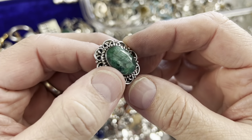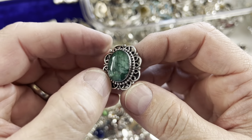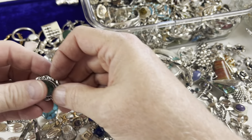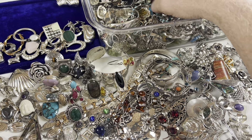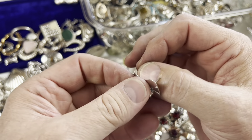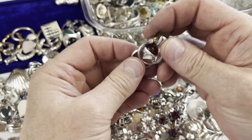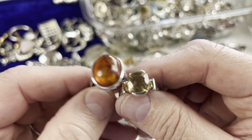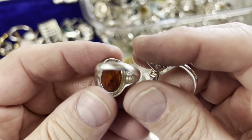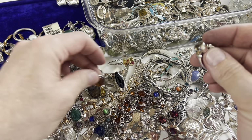This one looks like the raw emerald. Very pretty. Yeah, very pretty. Here we have an earring. Again, another Tosco piece. I need to find my matches. Where are the matches? Okay, here we have two different rings. Amber. Put that there.